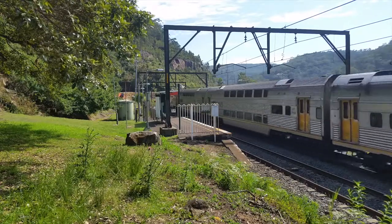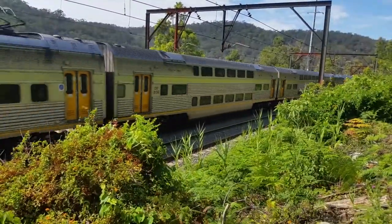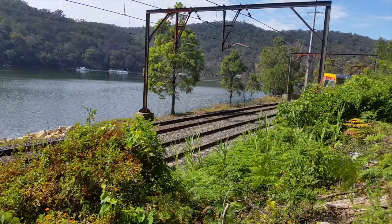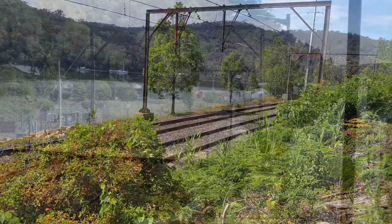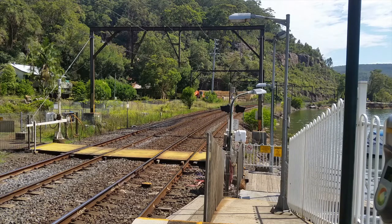Leading half is V16. Trailing half, V14. Yes, we have a train to Central arriving into platform number one. This train will stop next at Hawkesbury River, then Cowan, Berowra, Hawkesbury, then Epping, Eastwood, Strathfield and Central.